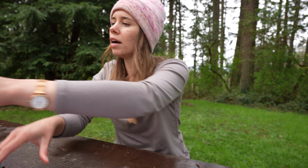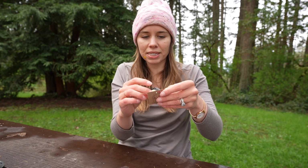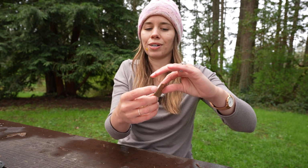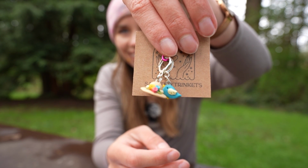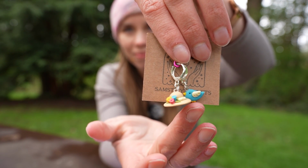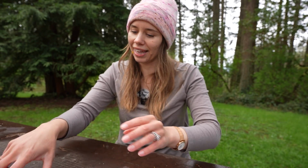These are really pretty coasters. I don't know what I'm going to do with mine just yet. And then it always comes with stitch markers from Sam's Tiny Trinkets. And if you are a fan of Anne of Green Gables, you're gonna die for these. Look at the hat and the bird. Again, I'm sorry, I don't know much about this theme, but I can still appreciate it. I still really like it.